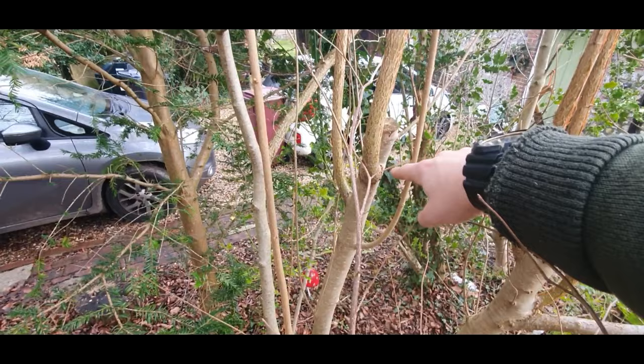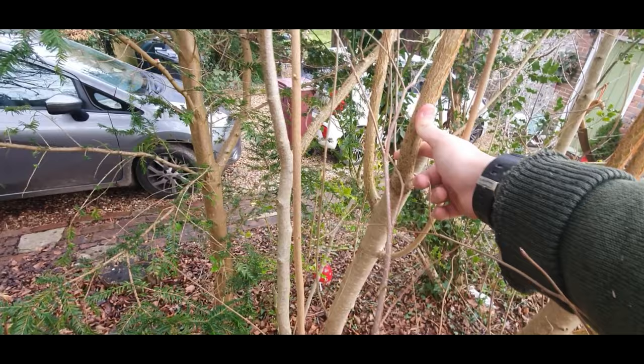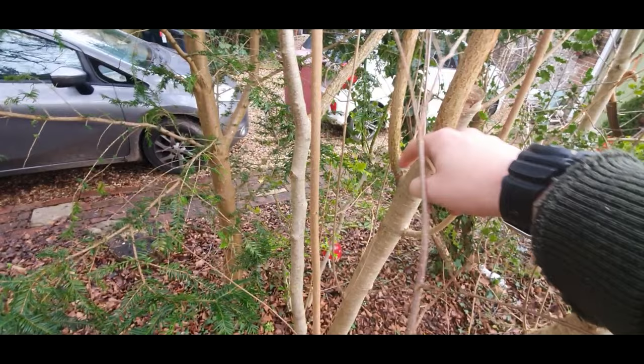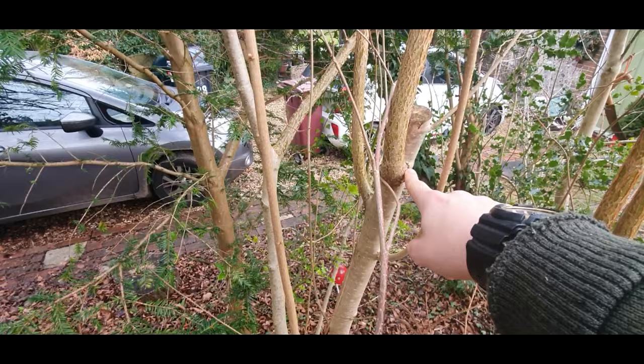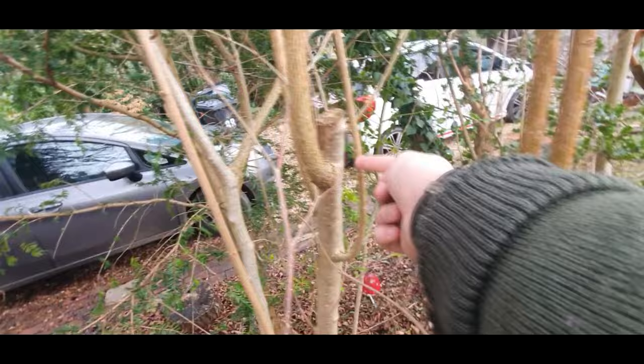This is almost thick enough. I'll probably leave this another year. But I've got a choice of two here, where they both join. You can see someone's cut this off already, possibly doing the same thing. But yeah, so there's a join, and there's a join. So I've got choices of two, and that will probably be in next year's harvest.